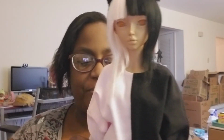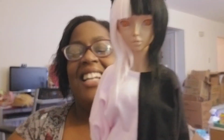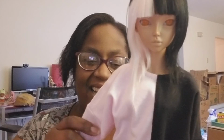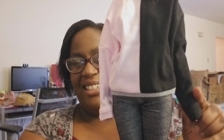But now I'm rambling just to show you this shirt. I'm so in love, you guys. Look. I'm sorry, I just love it so. And it's so perfect for her, so I just really wanted to share it.